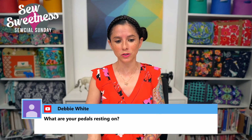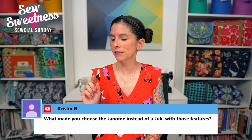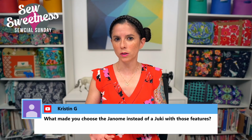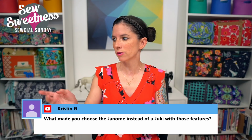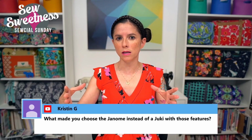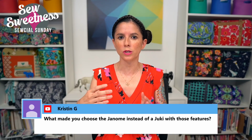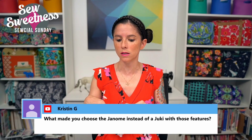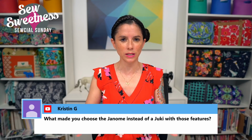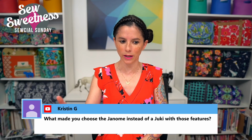Debbie says, what are your pedals resting on? That's a great question. I have the Steady Betty. They're basically foam covered wooden boards, and I have two different sizes. You might have noticed one of my sewing machines has a larger pedal, and that's on a larger Steady Betty, and all the rest have the smaller boards. I like them because the foam doesn't move. It creates friction on the floor, and it pretty much stays put, and the pedal also stays put on top of the board. So again, Steady Betty.